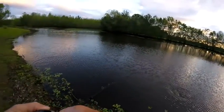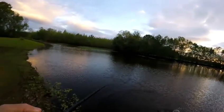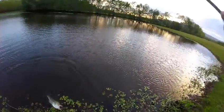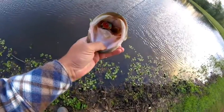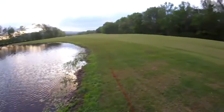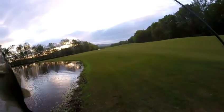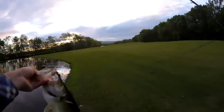Yeah, maybe about a 3-4 pounder, maybe. And she gulped it. Took it down. Alright, you about done yet? Oh, yeah. That's what it's all about right there. Right down the gullet. Whoo! Go get a weight on this girl. That's nice.